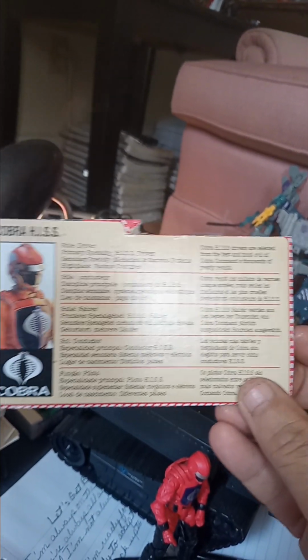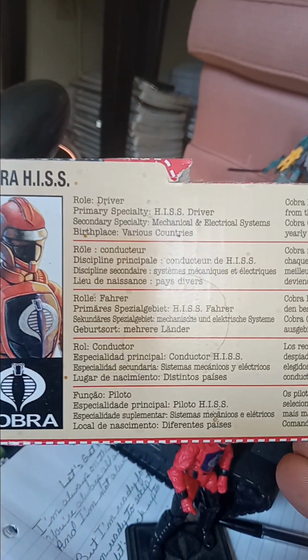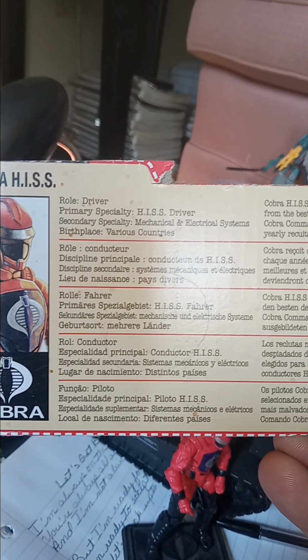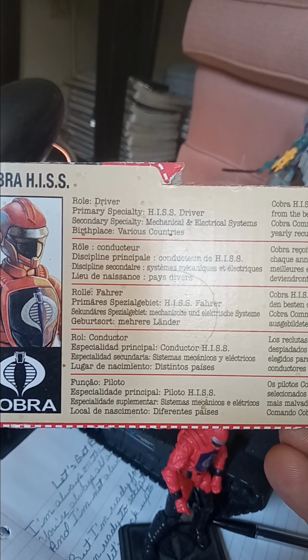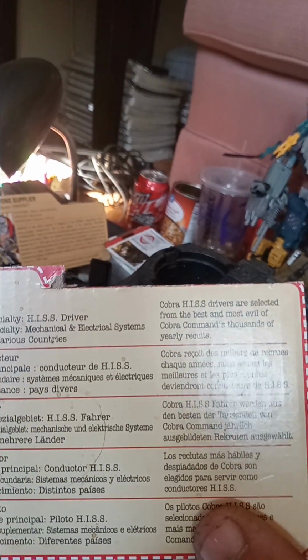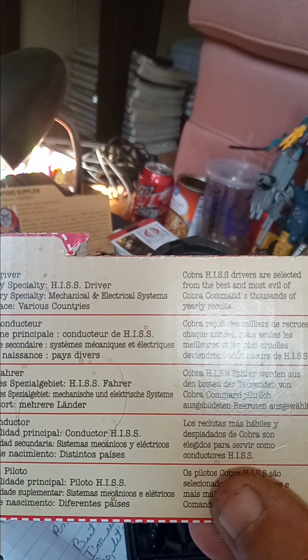We're going to start with looking at his driver by looking at his file card, which all Retroline vehicles and figures come with, these kind of file cards. Unfortunately, the HISS tank doesn't come with a file card, but it says Cobra HISS Driver. Primary military specialty is HISS driver. Secondary specialty is mechanical and electrical systems. Birthplace is various countries because he is a troop builder. And the text says Cobra HISS drivers are selected from the best and most evil of Cobra Command's thousands of yearly recruits. And of course, everything's the same in several different languages, four other different languages.